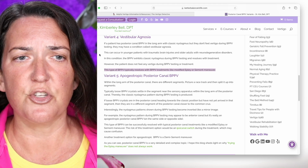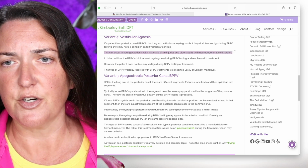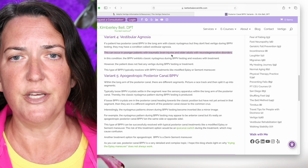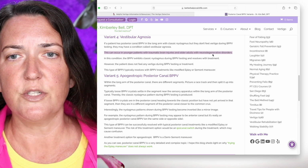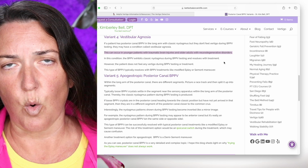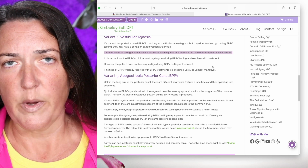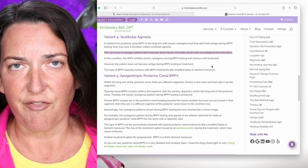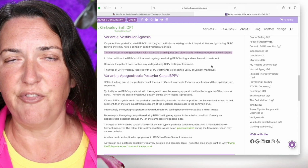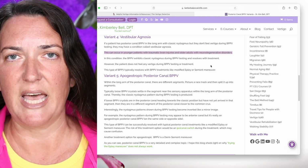Now, here's something interesting about this condition. Who does this happen to? This typically occurs in young patients with brain injuries or older adults with unidentified brain issues or neurodegenerative disorders. Okay, so what we can conclude here is if the brain's not functioning normally, they may not feel the vertigo, but it can still cause them to have balance problems and falls.